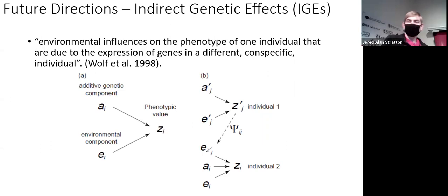Mathematically, it looks something like this. In the standard case, you have some phenotype that you're interested in, and that's made up of a genetic and environmental component. But in this context, the phenotype that we're measuring can also be influenced by an interaction with a conspecific individual, that individual's behavior also being made up of a genetic and environmental component. So this sub-environmental component that the focal individual is experiencing also has a genetic component to it and is thus evolvable. That is something we can look for in our context as well.